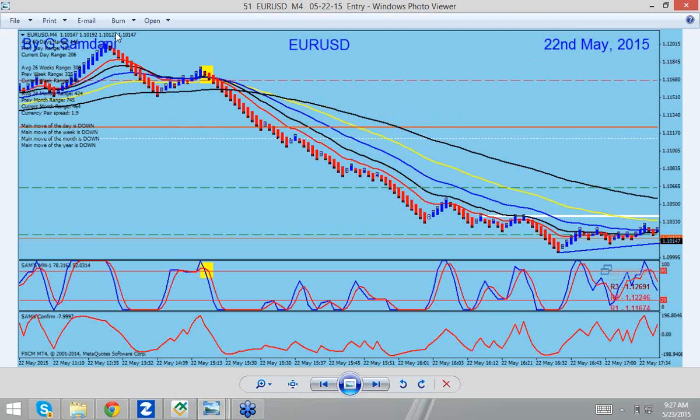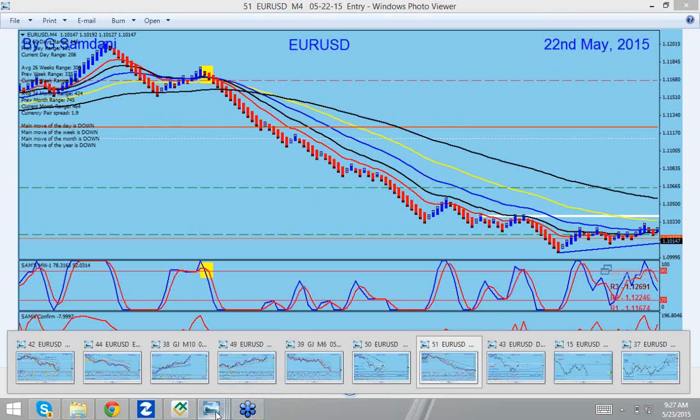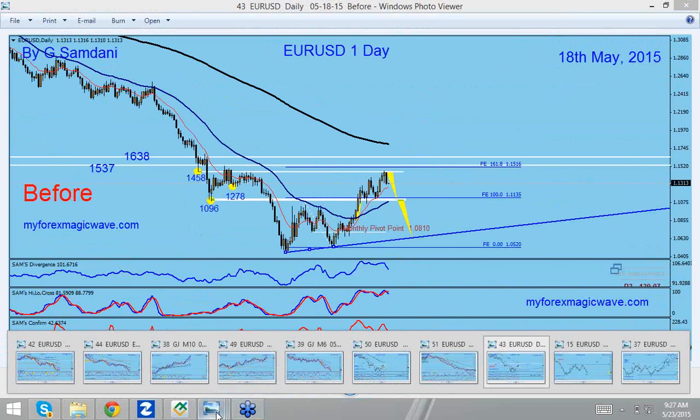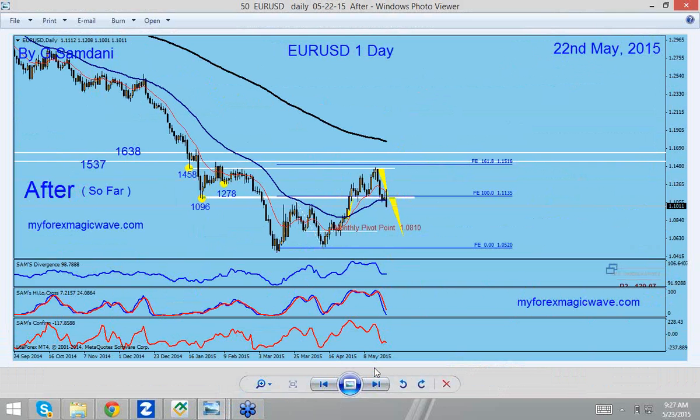So nice and clean, a small move to the downside, divergence indicator, and then setup, and boom, all the way down. This is Euro USD on the 22nd Friday, based on that. So from this chart, from here, we are now here.